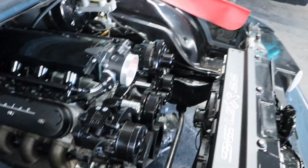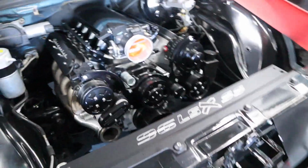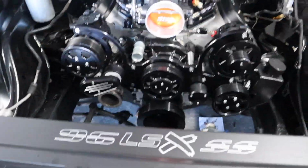And if he does a turbo setup, I'm actually going to have to, Jesse, we're just talking, big dog. Don't, you know what I'm saying? Don't get amped up, Jesse. We're just talking, big dog. 96 turbo LSX, you know, goddamn it.